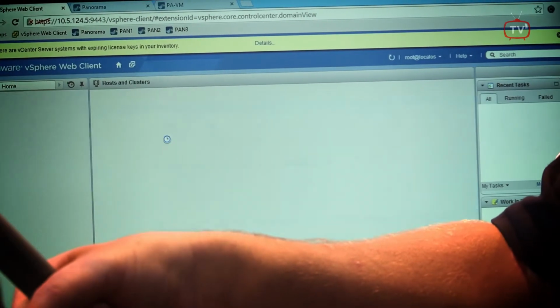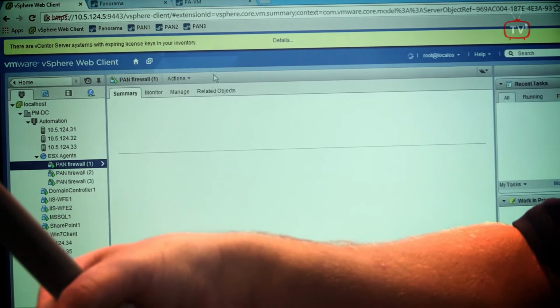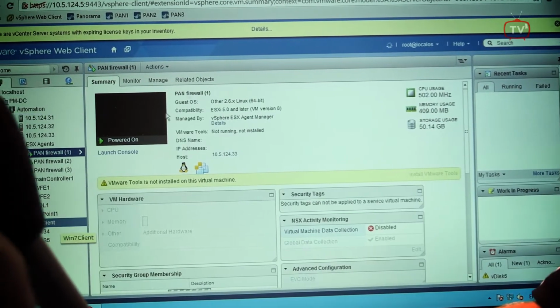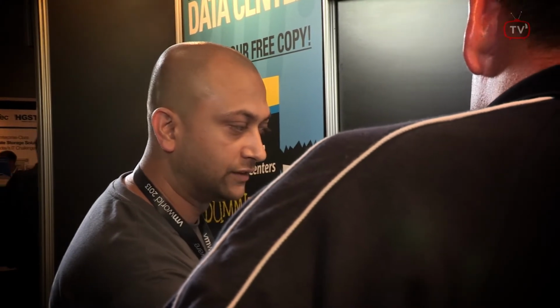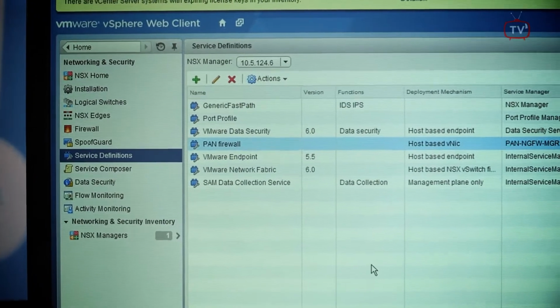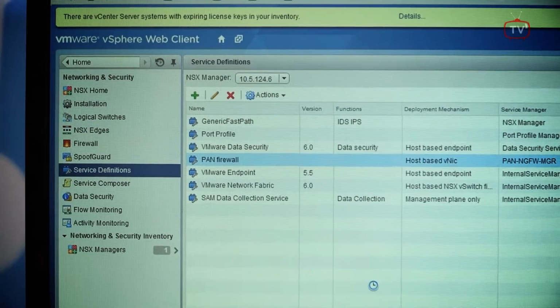So in my demo here, I've got my ESXi hosts. I've got 3 ESXi hosts in this environment. I've already got the 3 agents deployed, and the way that I do that is within Administration, Network and Security, and go into Service Definitions.